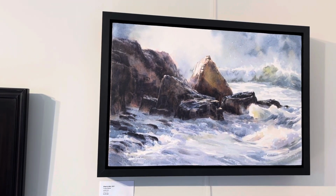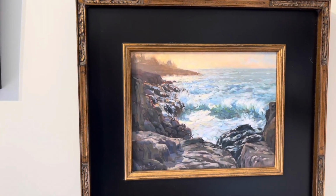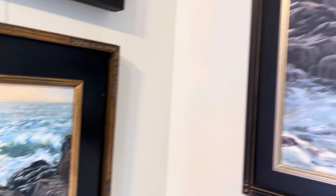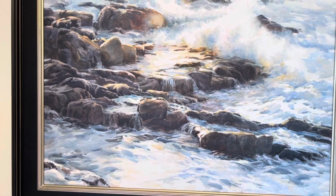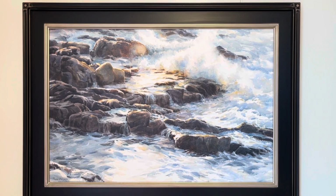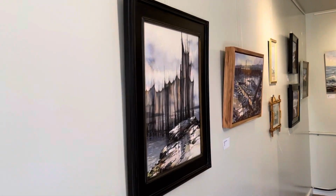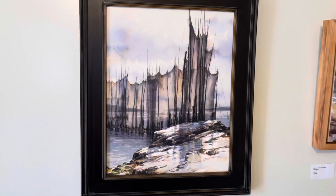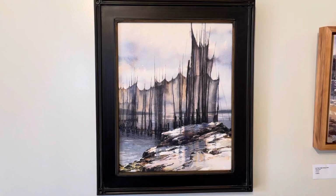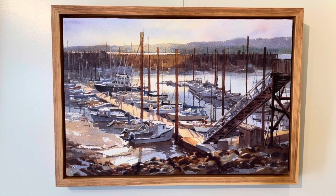This one is a view of the next point over during a gale. This is a different gale, same point, different view of it, of course. These are the tidal pools awash with water on a January afternoon. These are all studio paintings so far. Now this next one is not from Point Prim. This is a Bay of Fundy herring weir, something that I really enjoy painting and is very iconic to this area. Here's the marina in Digby, somewhere I spend a lot of time. So I included this because it's a very local view.